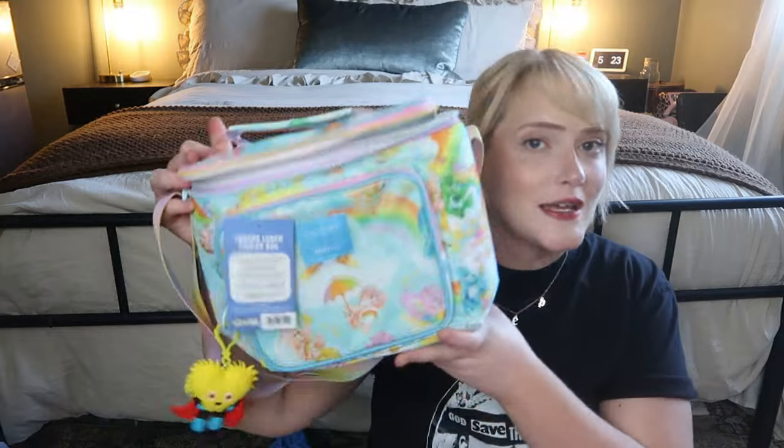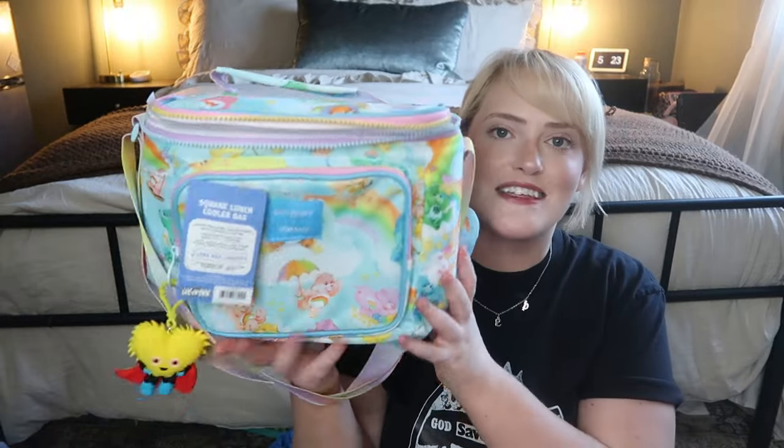And then Eleanor decided to go the opposite direction, just like usual, and decided to pick a very giant lunchbox. So this is from Igloo.